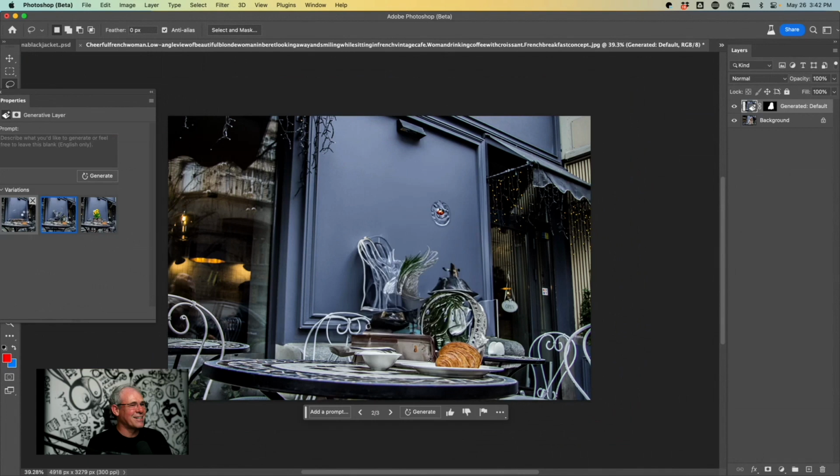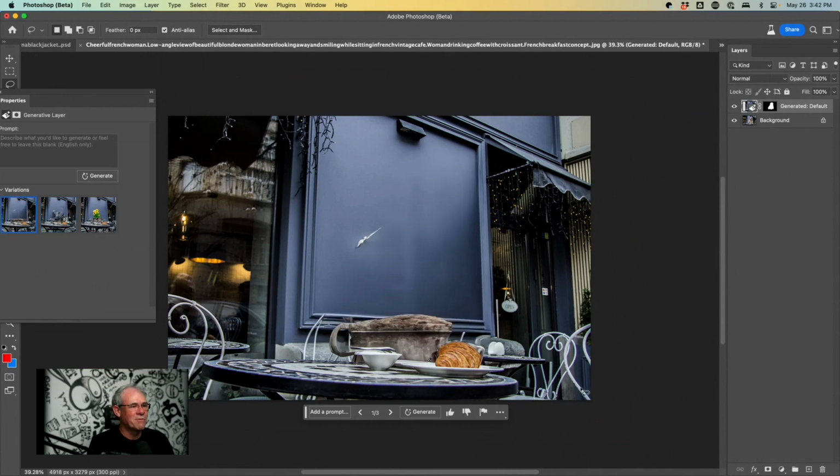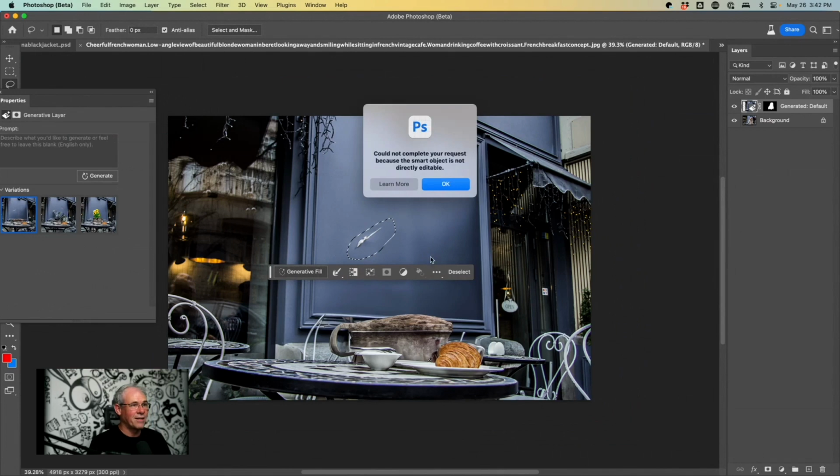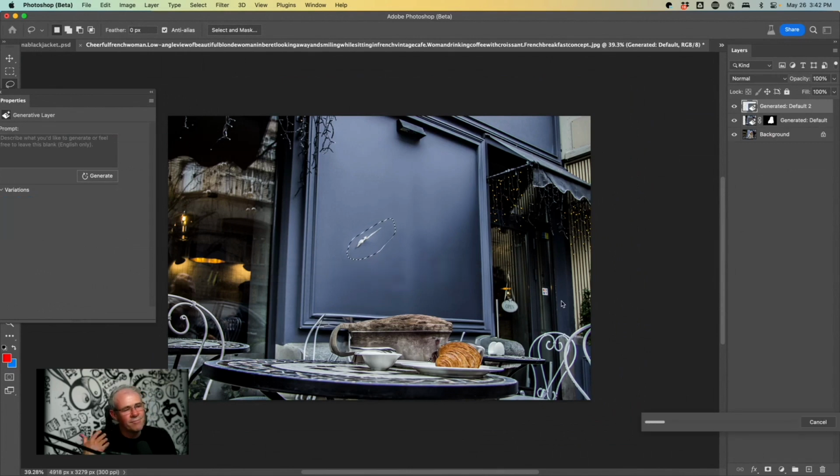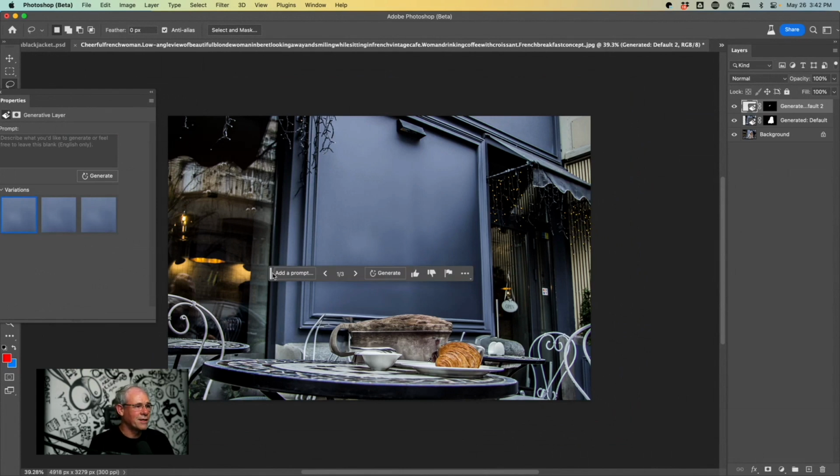Sometimes it does that. I notice a lot of the time it will replace them with something else. We're missing a little bit of the chair, but you get stuff like this. You could actually just use content aware fill, but the other tools inside of Photoshop can still come into play here. But let's do something fun when we're done with this. It's pretty amazing.